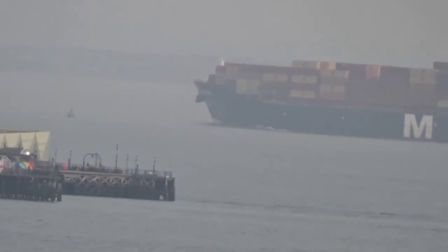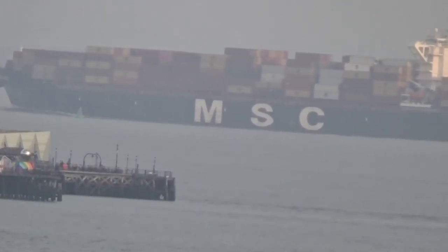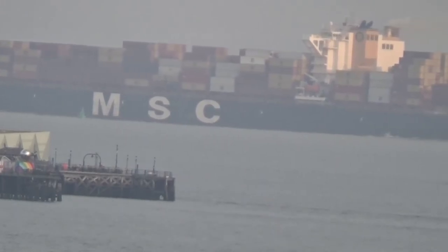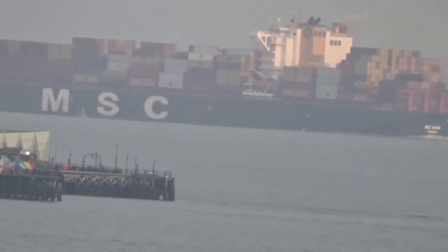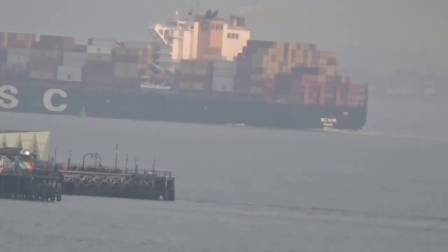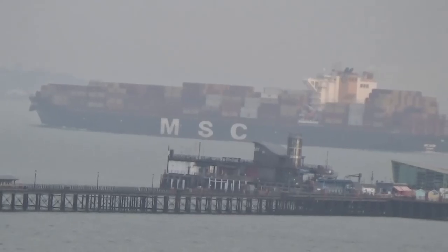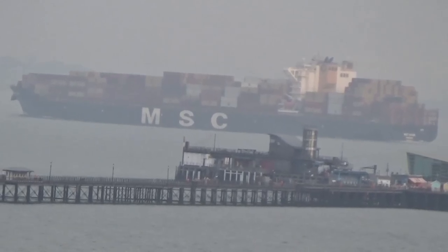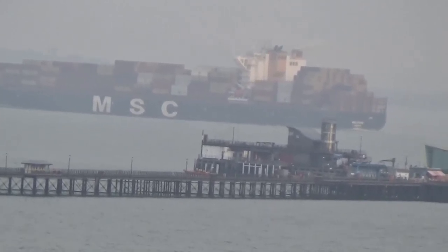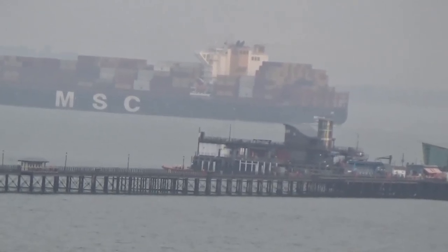As the ship sails downriver, you can again see Southend Pier in the foreground. That white structure you can see in the middle of the screen is the Southend RNLI lifeboat station, and you can just about see the lifeboat moving away from it.